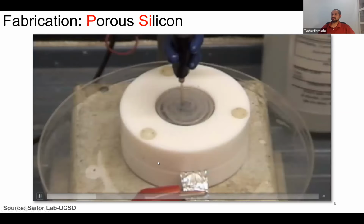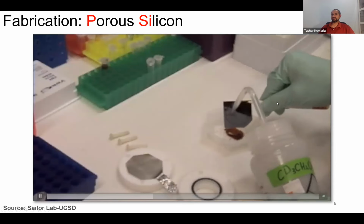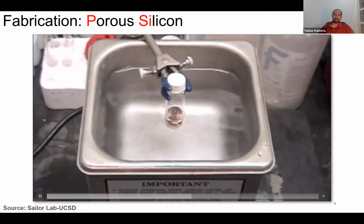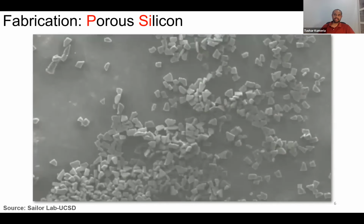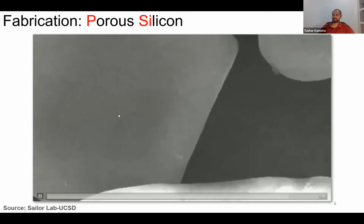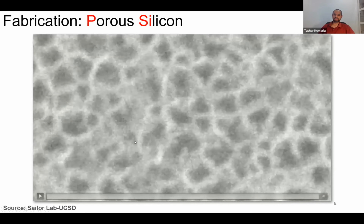So this is how we start. We pack a silicon wafer in an etch cell. And after packing the silicon wafer, we apply current onto the silicon wafer in presence of an electrolyte. And we can either keep the film on top, the porous film that is formed on top of the silicon wafer, or we can lift it off to form freestanding film, which we can divide to form micron or nano-sized particles, depending on what the applications are. Right, so these are porous silicon particles, which are micron in size, and we can tune the pore size depending on how we etch the silicon wafer.